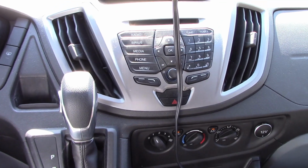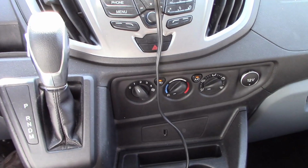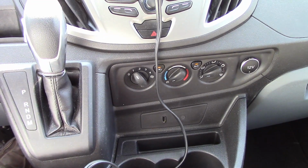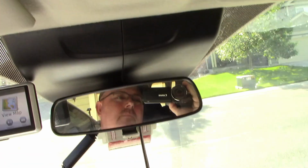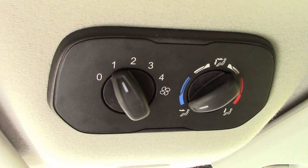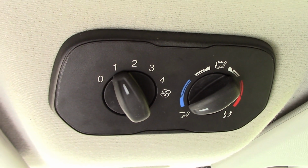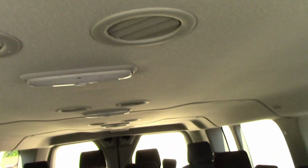Let's take a look at the rest of the amenities, I guess you would say. Your basic radio setup and everything like that. You do have your AC controls and heat controls up here for the passenger and driver side, and then for the back passenger section, you actually control them up here, which was pretty easy. They just had to call out what they needed, and there are vents that run for every row of this van, so that was pretty nice.